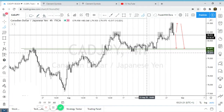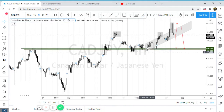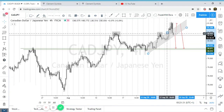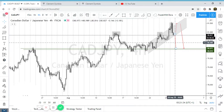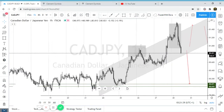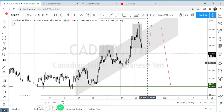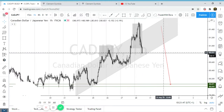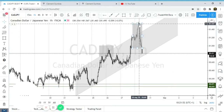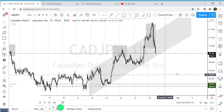Now, let me show you something else again on CADJPY. Look at this. I think I will need to show you on the 1 hour chart so you can see it clearly. All right, let me go down to the 1 hour chart. Now, on the 1 hour chart, you can see this channel on CADJPY. This channel is showing that the market is bullish, and a lot of people bought from here. I know people that bought from here and they made profit up to this extent, about 90 pips in profit.